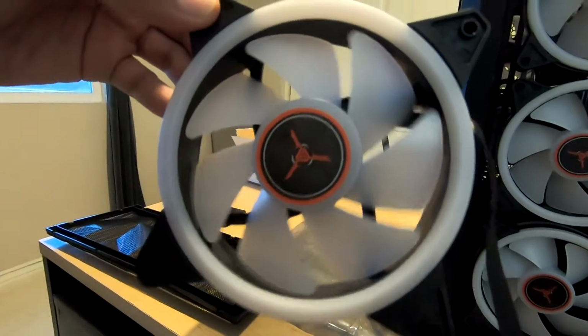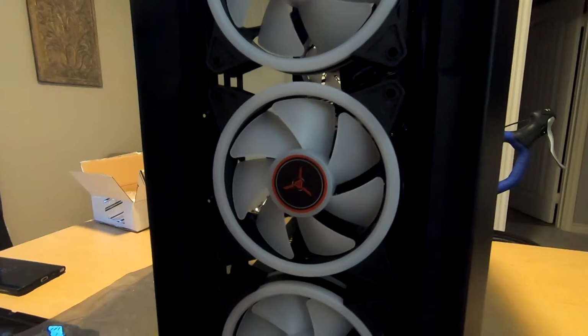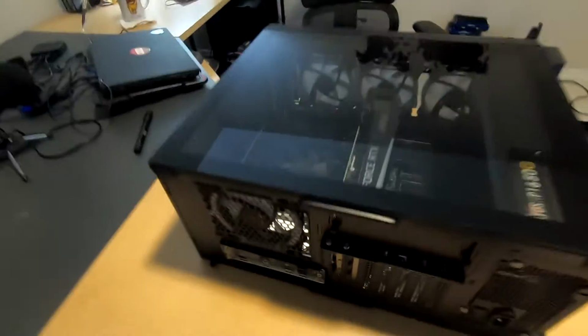Here's the new one we're putting in. Spins freely, not like the other one. So let's replace the fan. We're going to have to open up the cover. Just undo the 2 screws on the back and pull the handle gently and it comes right off.